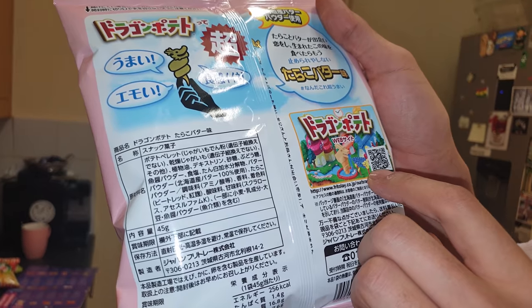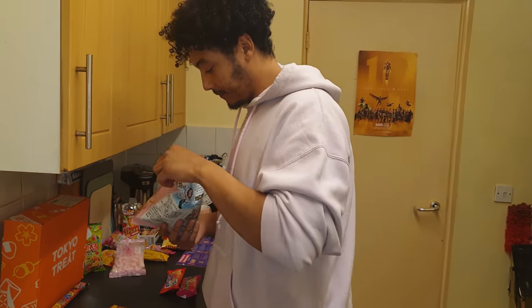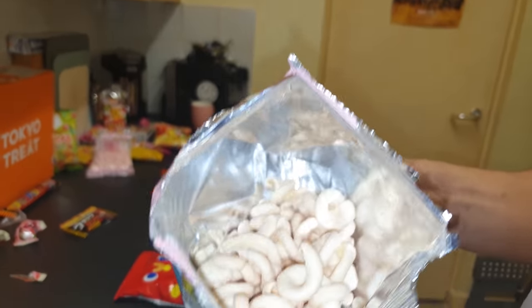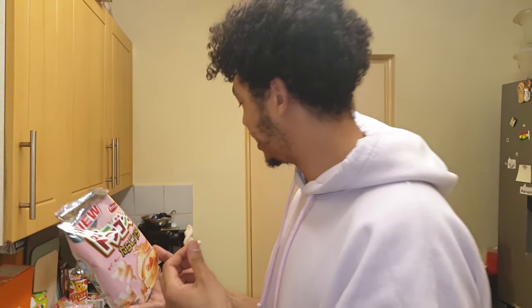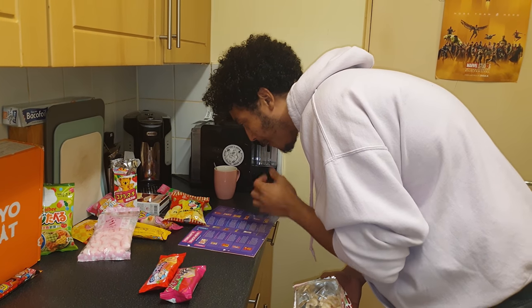Dragon Metropolis over here. Spiral gang. Spiralliness. Right, instant flavor. I don't know what it is, but that's packing the punch.